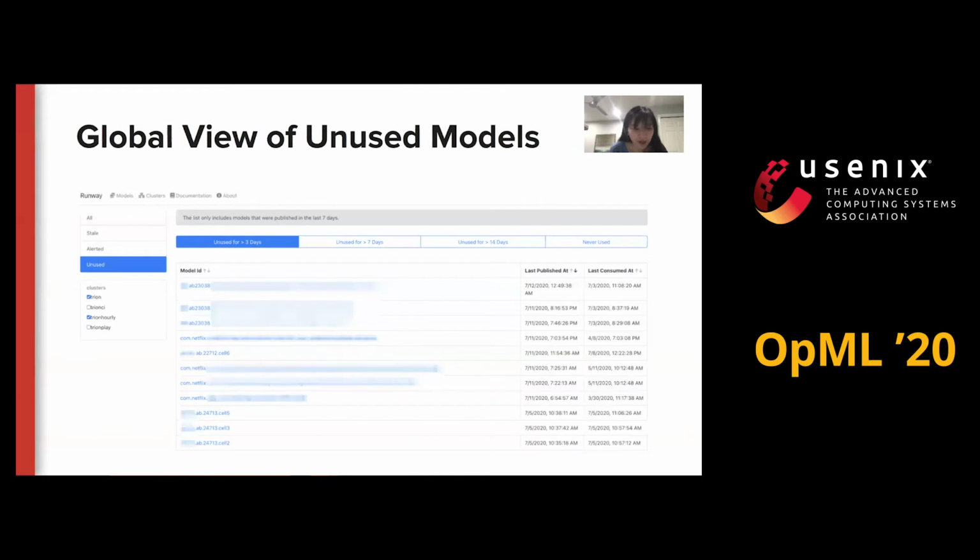Runway also provides global views of models, including unused models, stale models, and alerted models. On the unused models page, you can see which models were trained in the last 7 days, but not used recently or never used. We can use this page to find which models do not need to be trained anymore to save some computing resources.